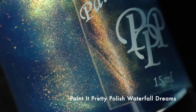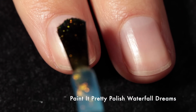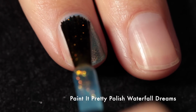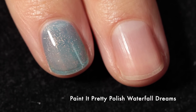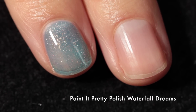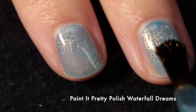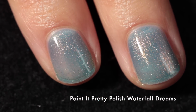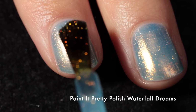Next up is Paint It Pretty Polish Waterfall Dreams, and this one is described as a sheer blue base with strong shimmers that shift gold, yellow, and green. So Paint It Pretty Polish is kind of like the queen of shimmers, like sheer based shimmers in my opinion, and I was really happy to see this one. So this one goes on really easily on the first coat. It's obviously sheer, but it will build up pretty well in 2 coats. That's where I left it.